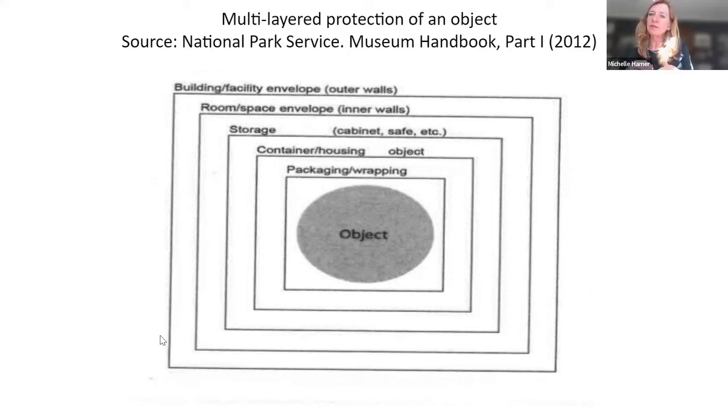So some of these things, obviously fire, you can't protect most specimens with the way you wrap them or package them. It would have to be at the level of storage, the level of the room, and the level of the building. Your containers, your glass bottles are to protect them from drying out, and that you do at a container level. So it's important to think of these different levels. Next slide.